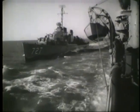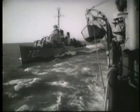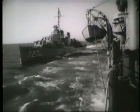Then, on the morning of June 25th, 1950, North Korean troops crossed the 38th parallel and invaded the Republic of South Korea. The destroyer USS De Haven and her sister ship Mansfield were dispatched immediately from the 7th Fleet and took up station during the mass evacuation of refugees from Incheon and Wonsan.